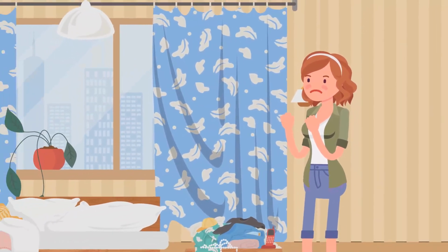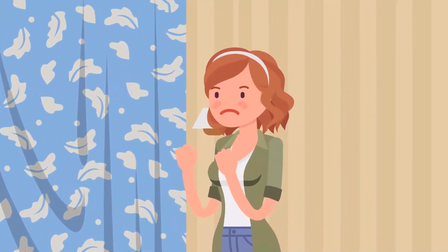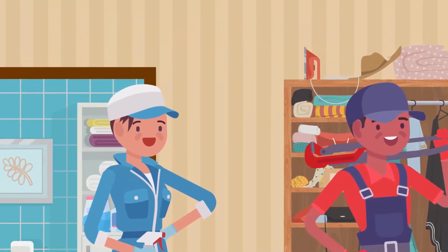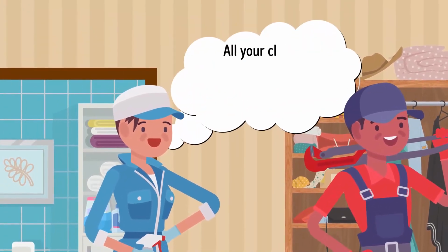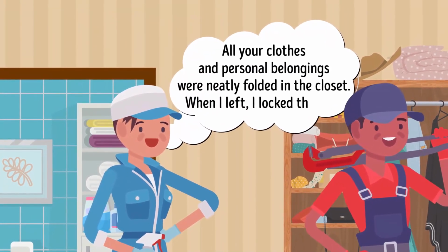Cassie returns to the hotel and sees a hot mess. Someone has been rummaging through her stuff. She interrogates 3 suspects. The maid says, "I cleaned your room in the afternoon. All your clothes and personal belongings were neatly folded in the closet. When I left, I locked the door."